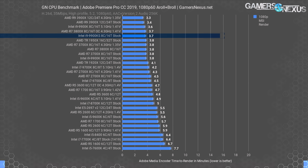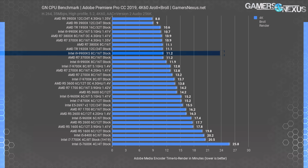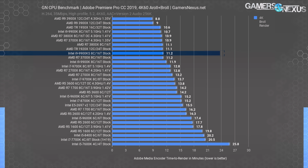In this instance, the 3900X is holding its own. For 4K render results, it's more or less the same, but the scale stretches a bit. The difference is the 1950X sort of claws its way into the results and displaces the 9900K by another rank. The 9900KS ends up at 11.15 minutes for this render, with the 9900K at 11.9 minutes. We're gonna cap it there.